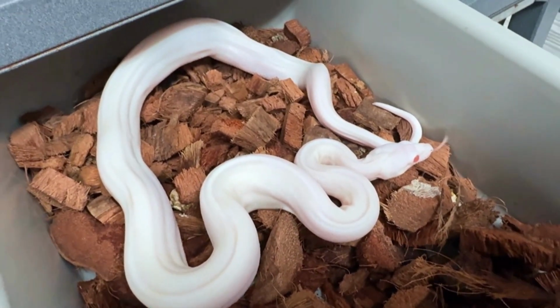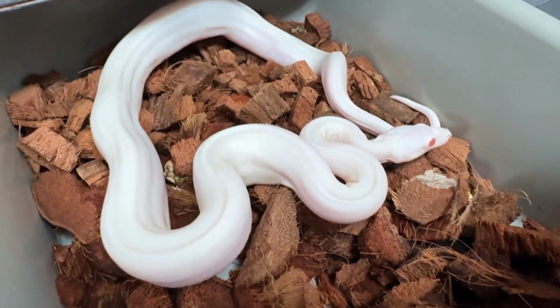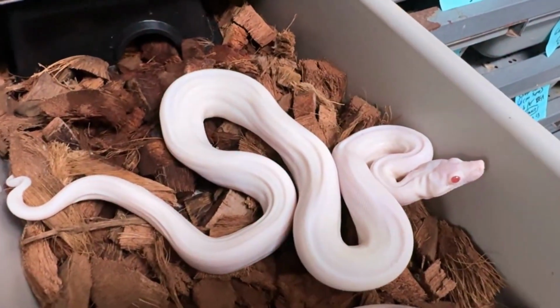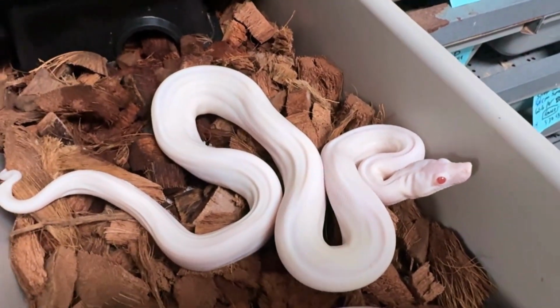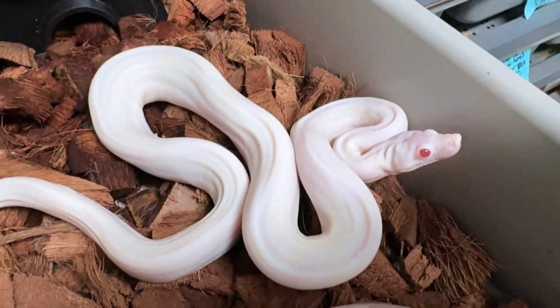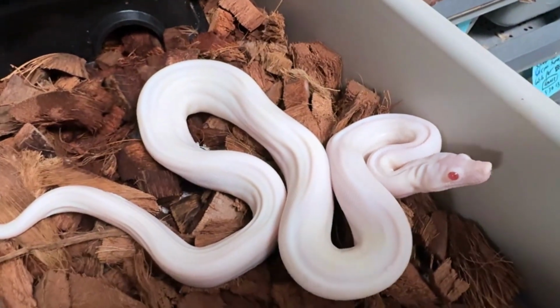So this girl is going to go up. She is creme de la creme, top shelf. And I'm also going to make this male super hypo blizzard available as well. Same genes. Two copies of the Hypo gene, sharp albino, and RDR black-eyed anery visual. Super perfect in every way possible.